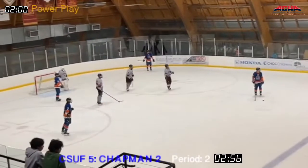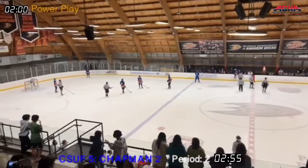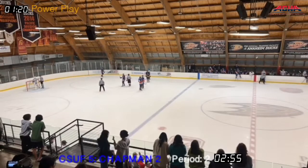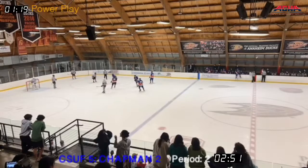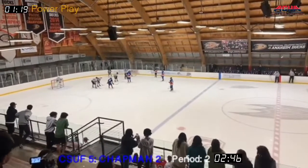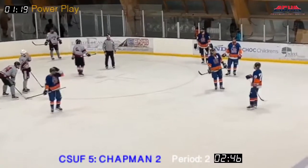And a whistle has stopped play. And a penalty is coming up as both guys have just come back on the ice, Spencer Rollins and Grayson Yada. 2:46 shows on the clock here for the second period. And 1:19 on the minor penalty, which continues to be adjusted here, so it is throwing me off just a little bit, as it now shows 6:19.